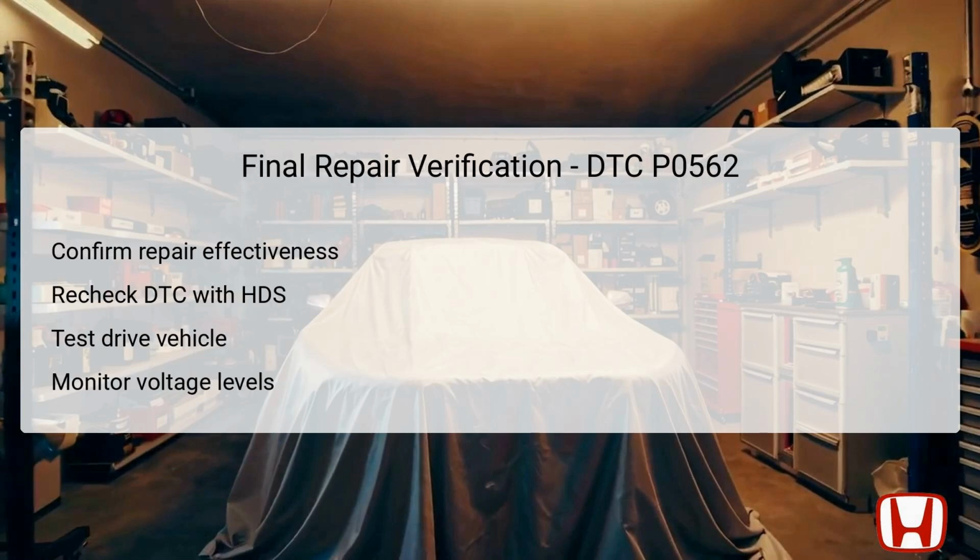After performing repairs related to DTC P0562, it is crucial to verify the effectiveness of the repair. Start by rechecking for any DTCs using the Honda Diagnostic System, HDS, to ensure that the previous issues have been resolved. A test drive is advisable to simulate driving conditions and observe how the vehicle performs under load.